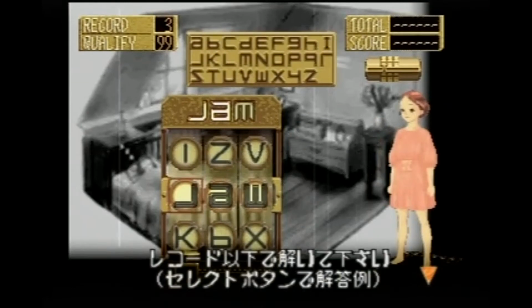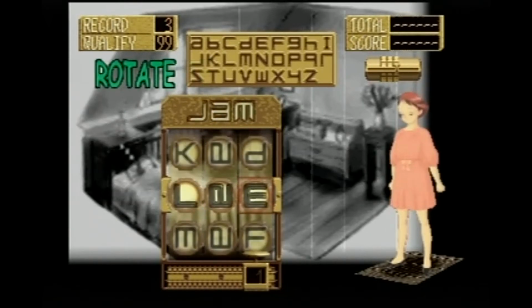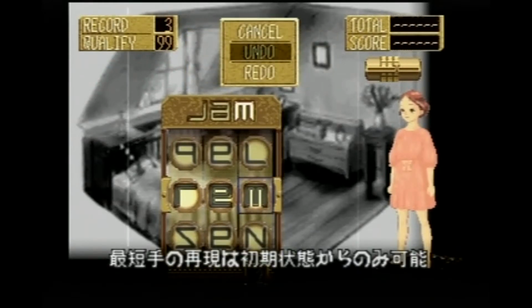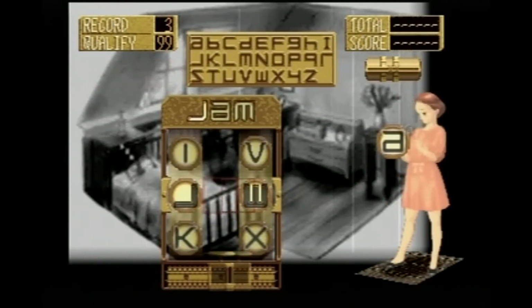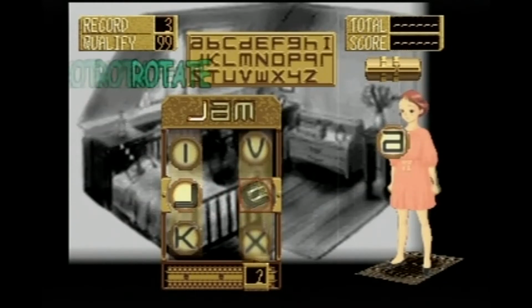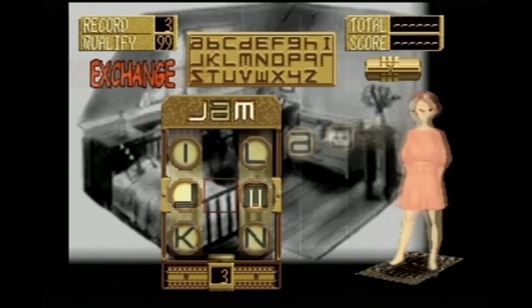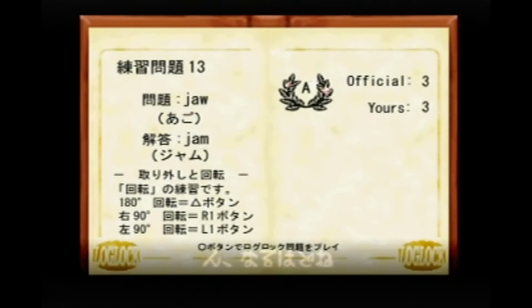Same here, we have jaw, and I don't want the J to be changed. The whole thing changes when you rotate. See? All 3 letters change when you rotate. Since I don't want the J to be affected, I need to remove the A. Now I can rotate the W upside down and make it an M, and then put the A back in. That takes 3 turns: 1 turn to take out the A, 1 turn to rotate the W into an M, and 1 turn to put the A back in.